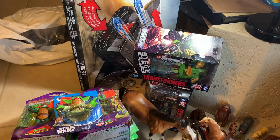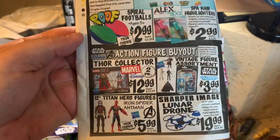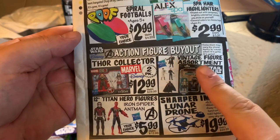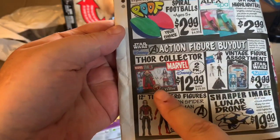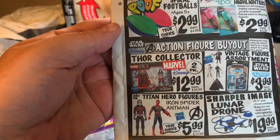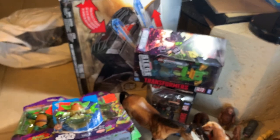All right, so here we are back home after the visit to Ollie's. I wanna show you why we went up there. This was the reason we were going to Ollie's. Star Wars Vintage Collection figures, $3.99. None of them were there. Thor collectibles, Marvel Legends, 2-packs, $12.99. None of them were there. So we were hoping we'd find that kind of stuff.